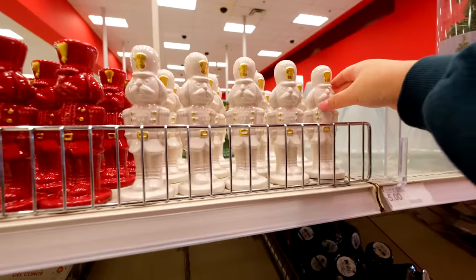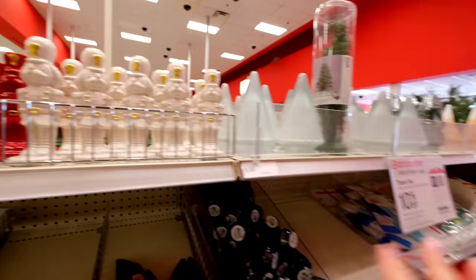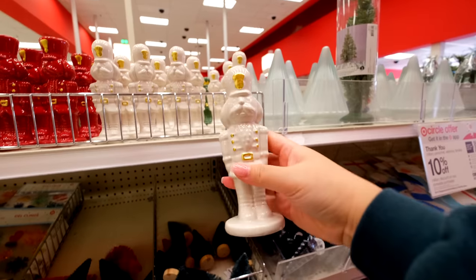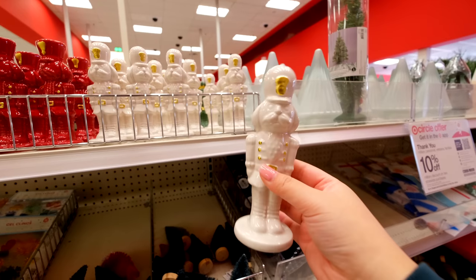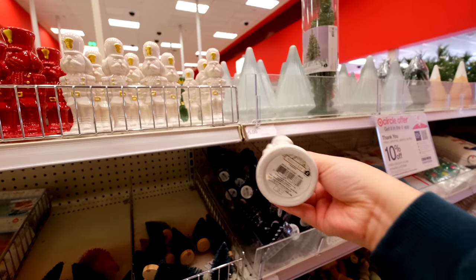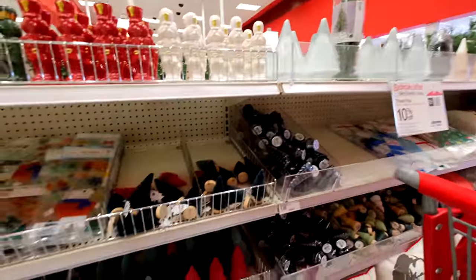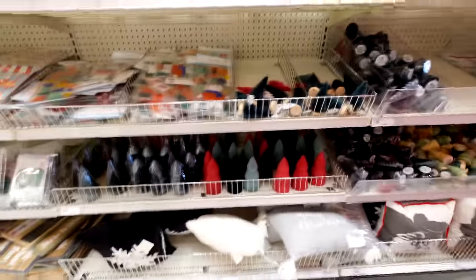My Target did not have these. They're so cute. They're in the $5 section. Oh my goodness. Look how cute these are. I love that they're white. They kind of stay with our decor because I'm not going for any pop of color this year. I'm doing something different, but these are so cute. I might get a few. They also have red and green, if you're going for that vibe. And then there's also cute little trees and stuff.